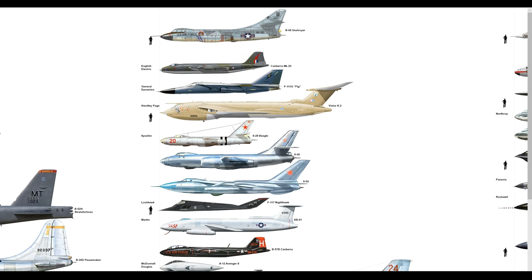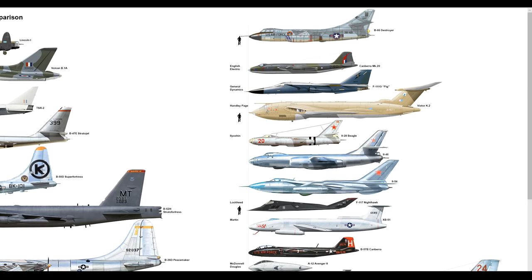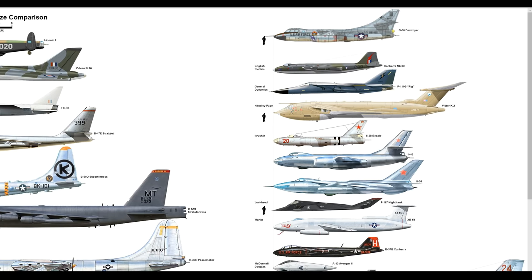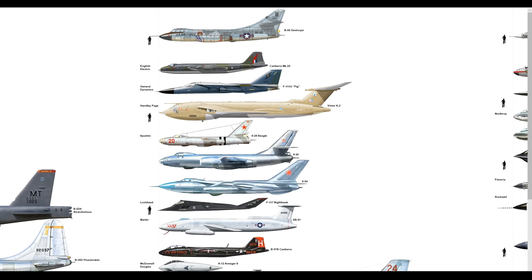And the kind of weird window layout, whereas you've got the Vulcan, which has just one or two panes of window, this has multiple panes of window. And I think it's two crew members in there at the front. Probably a navigator, a bomber and stuff at the back of the cockpit.